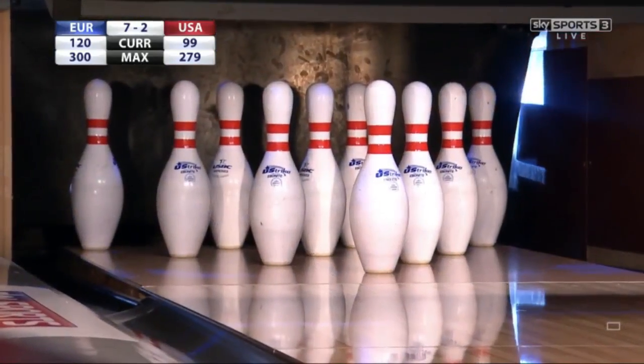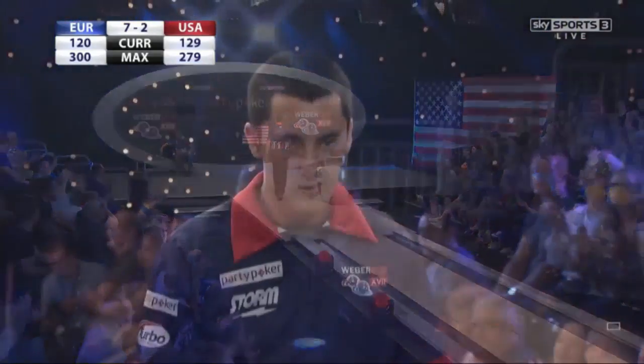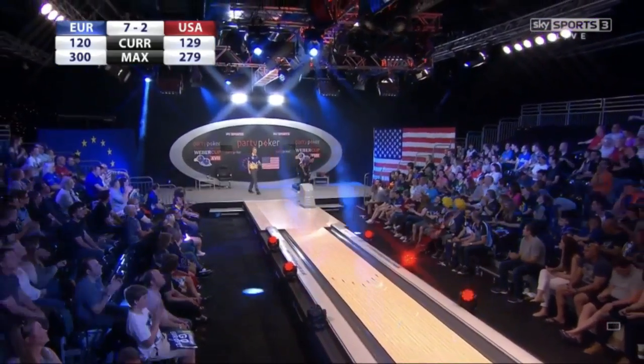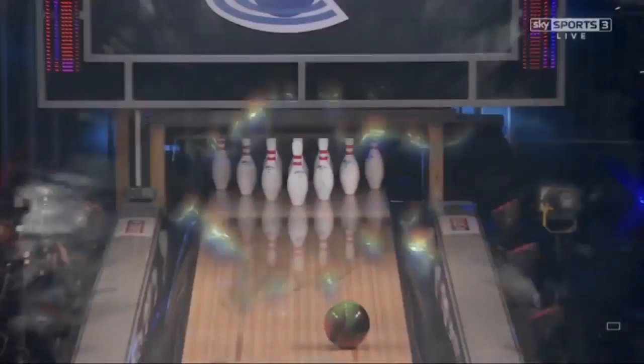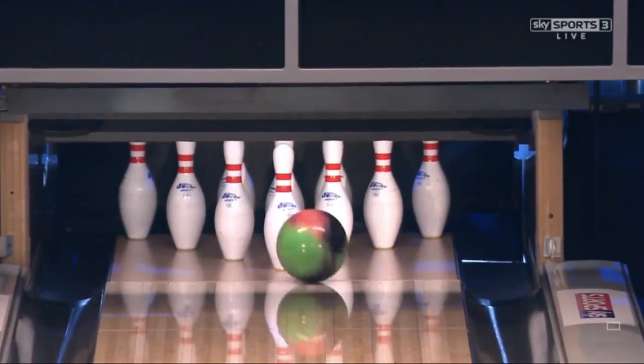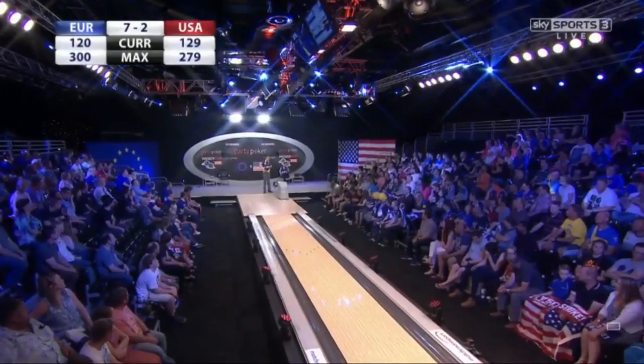Now Marshall's response is a good one. 2 strikes in a row for Marshall Kent. Well, had it not been for that open frame, Cass, he would have been having a pretty good game out there. Absolutely, yes, and it was only the corner pin that stood up, so he could have actually had 5 in a row. The ball change from the previous game is certainly counting for him.